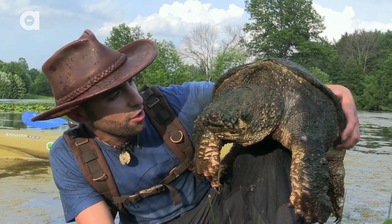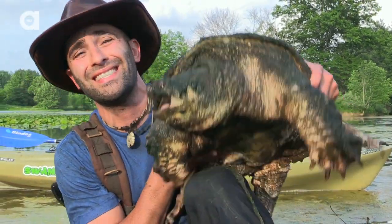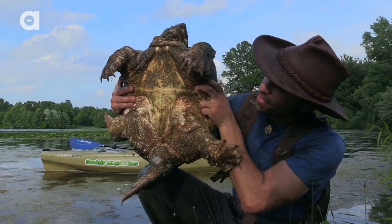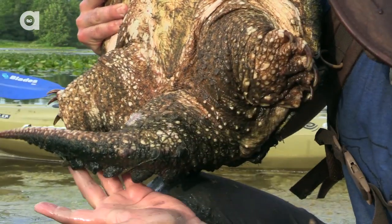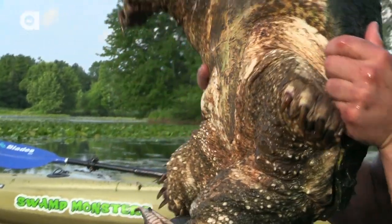Good looking boy. And I know this is a boy. You can usually tell because of the size. The males get quite a bit larger than the females, and then the males' tails are significantly longer. And this guy just has an absolute dragon tail. Can you see that from the side there? They have these big scutes along the back of their tails.